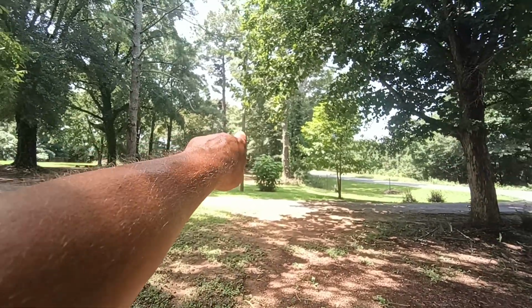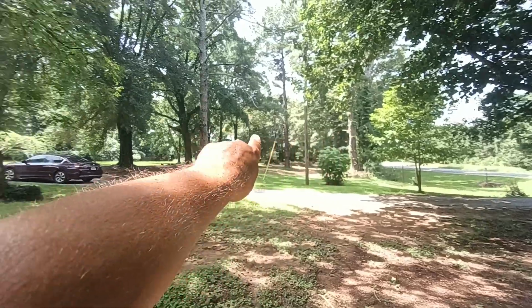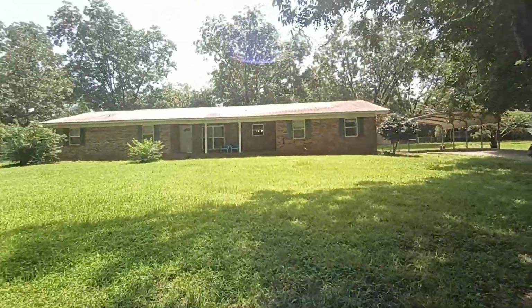Property line goes all the way over to that tree line right there. And it runs at an angle back this way. So I'm going to get out of there in a minute and show you that. We'll do a walk around on the house right now.